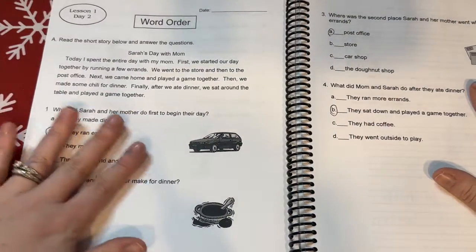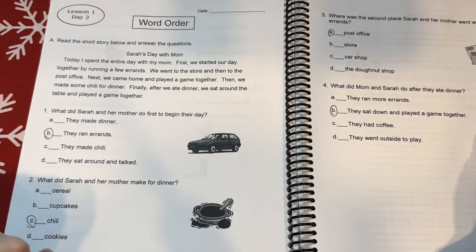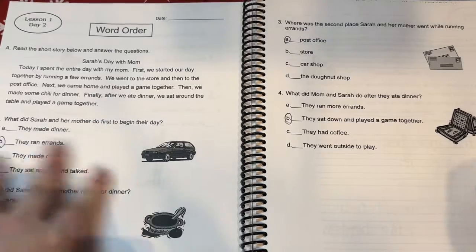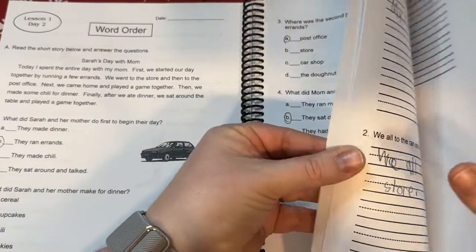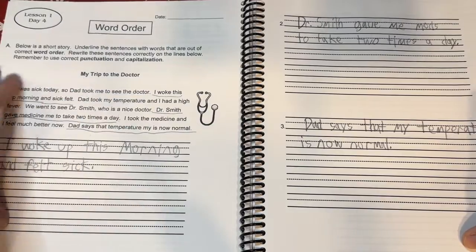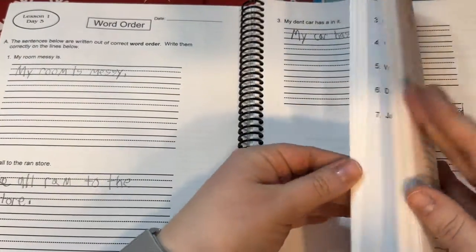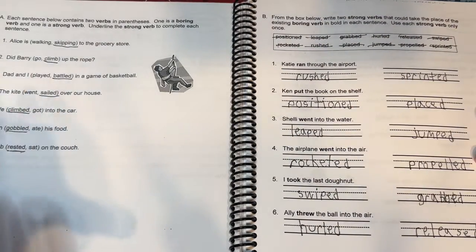Day 2 is word order. This is the lesson. They have to complete 4 problems with this lesson. So as you can see, they're super short and completely to the point. Gives tons of space for your child to write sentences and whatnot. And it's like this for every lesson.